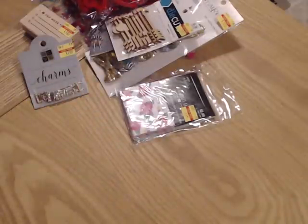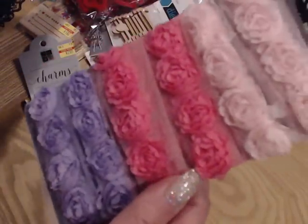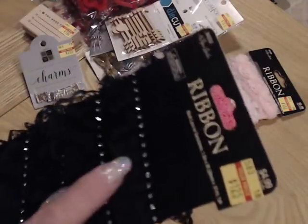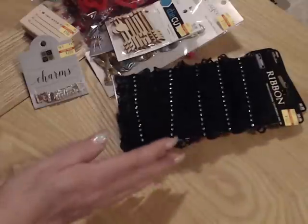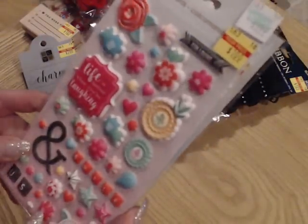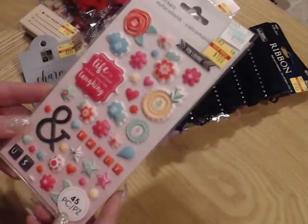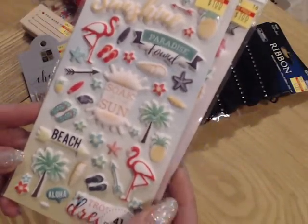I got some trim. This trim here was $1.50 for those three colors of rosettes. And this one was also $1.25, and it has the black lace with the diamond down the middle, real pretty. I got that. Got some stickers. These are like puffy. You could tell how dimensional they are, puffy stickers, and these were $1 each. So I got those, that one, and then this one. Really cute.